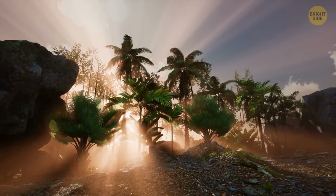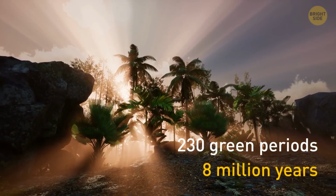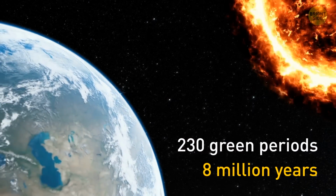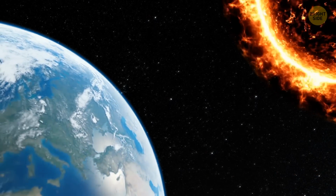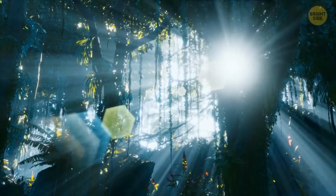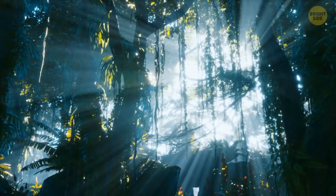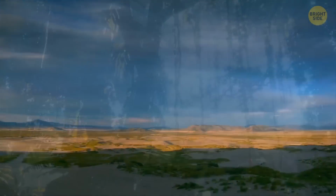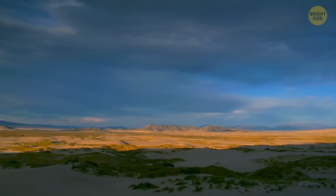Records show that there have been over 230 green periods over the span of 8 million years. Solar radiation is always changing due to natural orbital cycles. That's why Earth will most certainly see another Green Sahara moment. It might be thousands of years from now, but it will happen. The same way the Sahara turns green, it turns yellow again. Let's put it like that. All it takes is a significant axial tilt and a few years of readjusting.